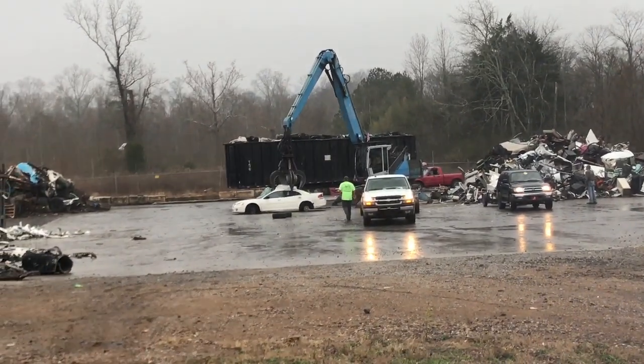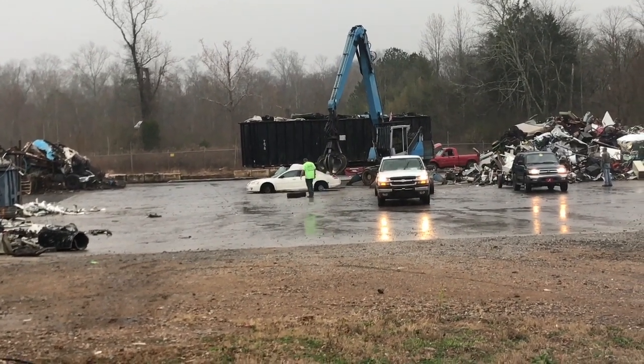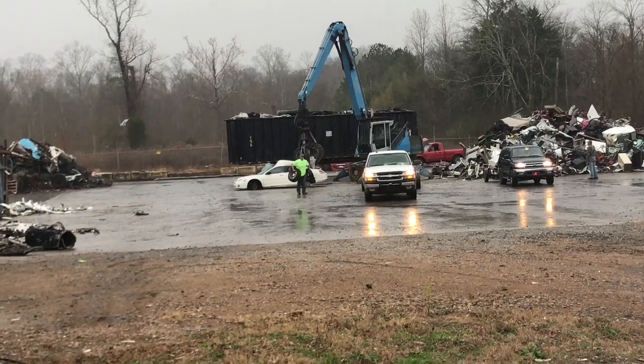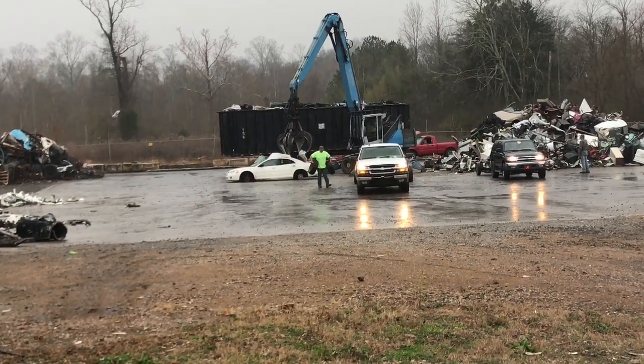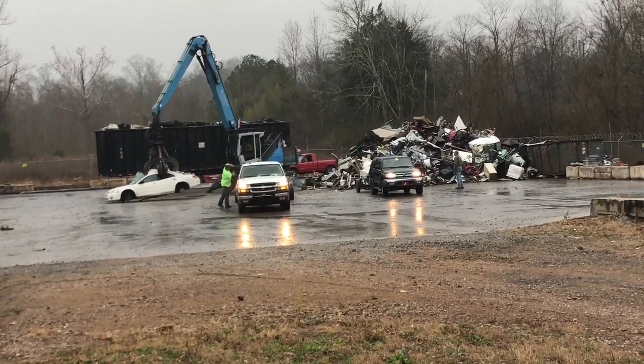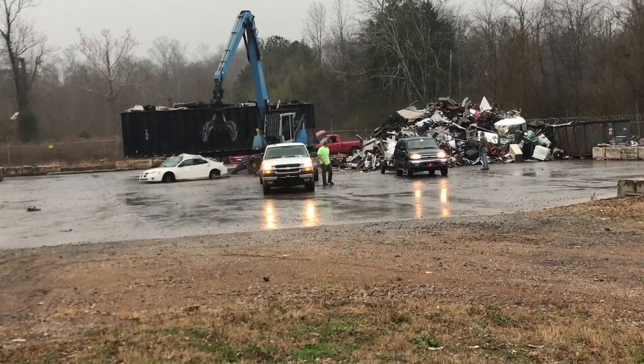Boy, this looks like a fun job to me. You just pick up stuff and tear it up, beat the crap out of it. Especially that car there, you can tell it wasn't in good shape when they brought it in. So anyway, that's where we take our junk to throw back there on that big pile. That's the fun part too, is throwing all that heavy stuff and making all that racket.